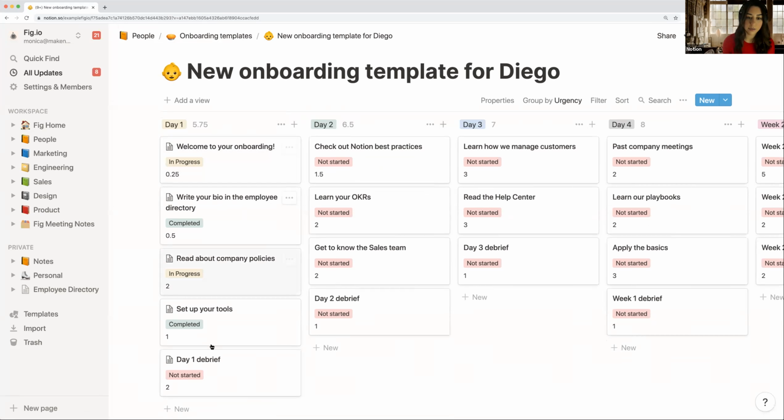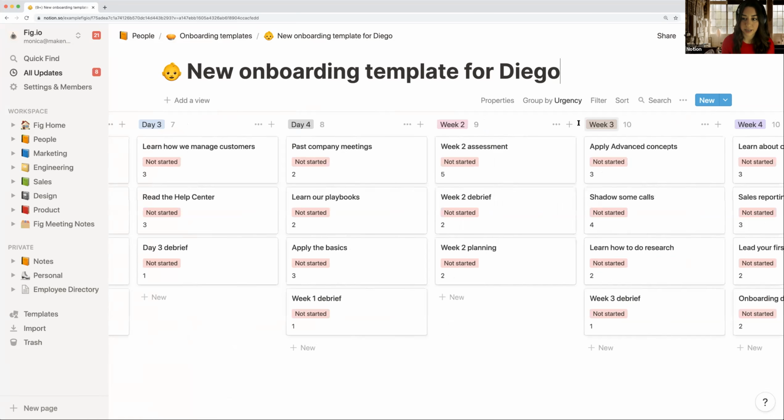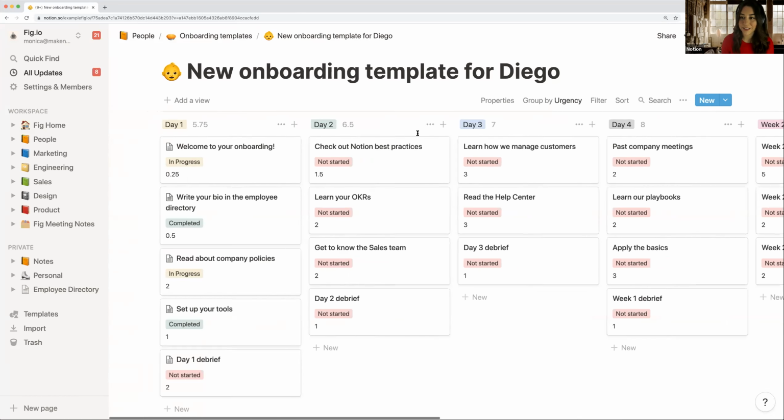And each column in this board is mapped out by this timeline. So we can see everything that they need to complete on day 1, everything that they need to complete on day 2, day 3, day 4, and then it can go on to week 2, week 3, and week 4. For the sake of this demo, I've built this out really quickly, but this can be as simple or as elaborate as you need.